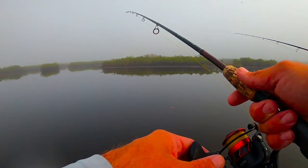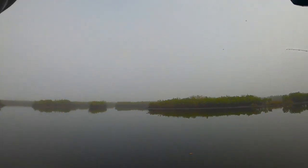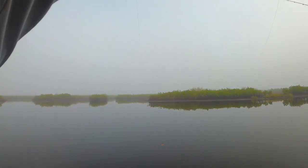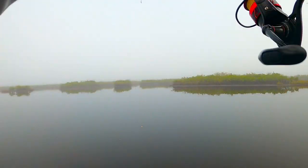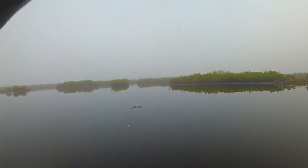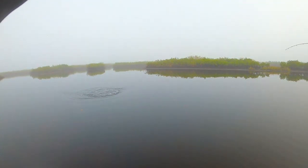Here we go. Oh boy. Is that a joke? No, that's a fish. Dude, that's a grown one. This is gonna be the biggest one yet. No, it's not. That's a big red. It's not as big as red. Oh, that's big, dude. No, it's not.